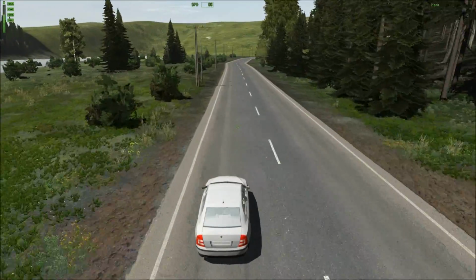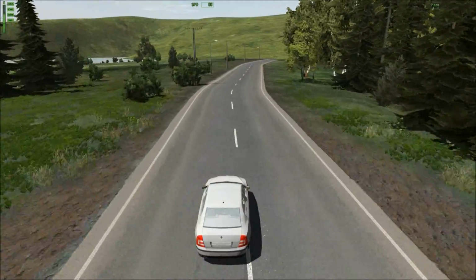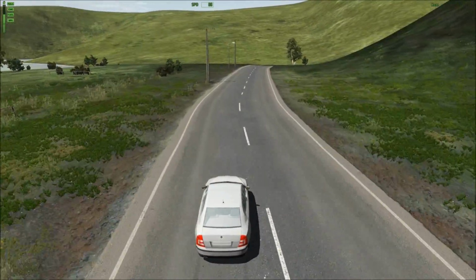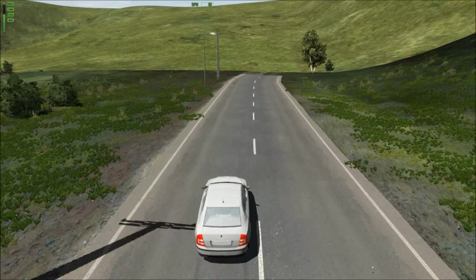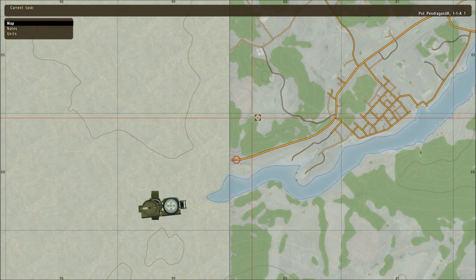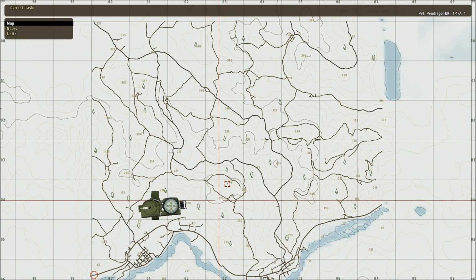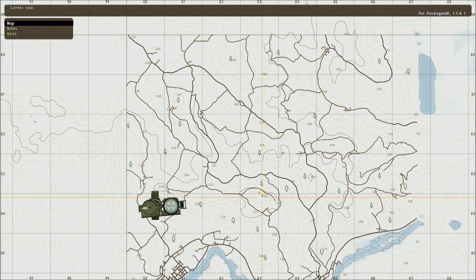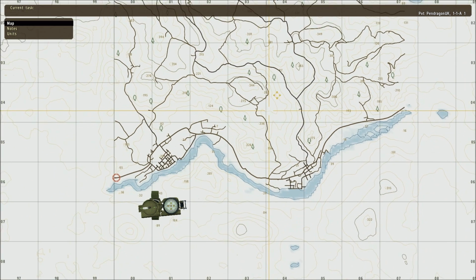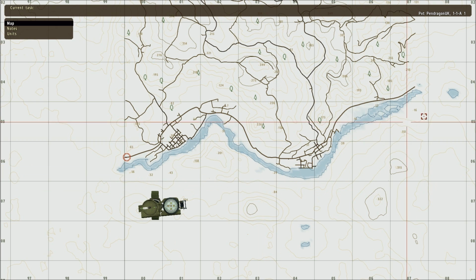What's happened to the road? And here we go, we've run out of map. Have a look at the map and where are we? Yes, we're just about to run out of map. So, this map, it is and it isn't Churno. As in, if this was the Churno map, this area here would be open ocean.